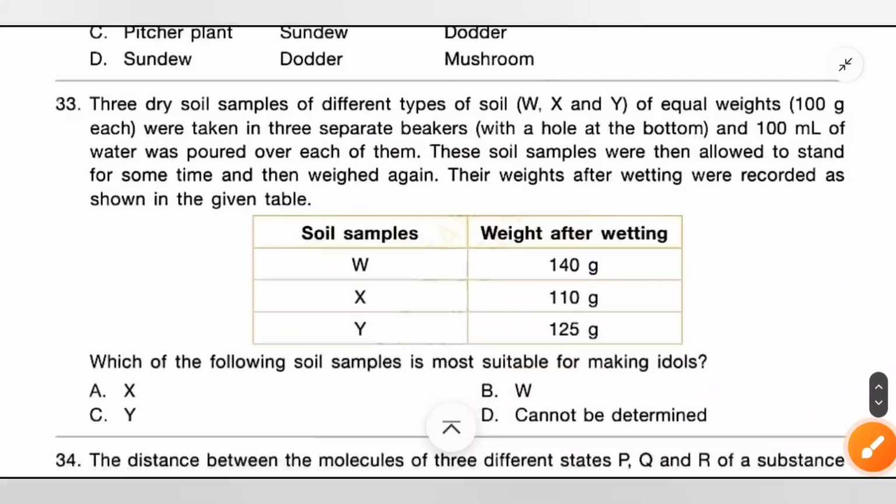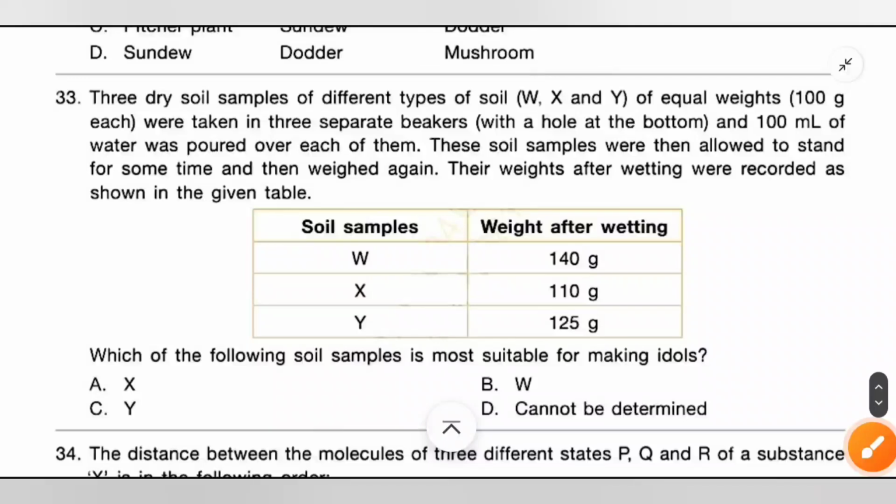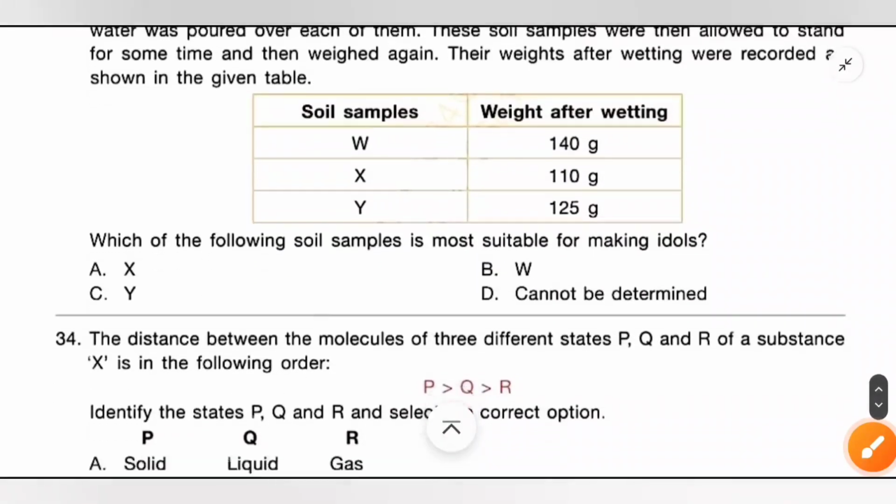Next, 33. Three dry samples of different types of soils W, X and Y of equal weight, that is 100 gram each, were taken in three separate beakers with a hole at the bottom, and 100 ml of water was poured over each of them. These soil samples were then allowed to stand for some time and then weighed again. Their weights after wetting were recorded as shown in the given table. Please check the given table.